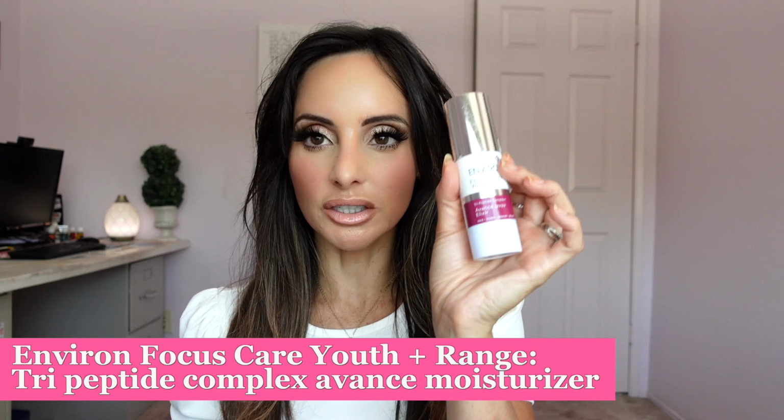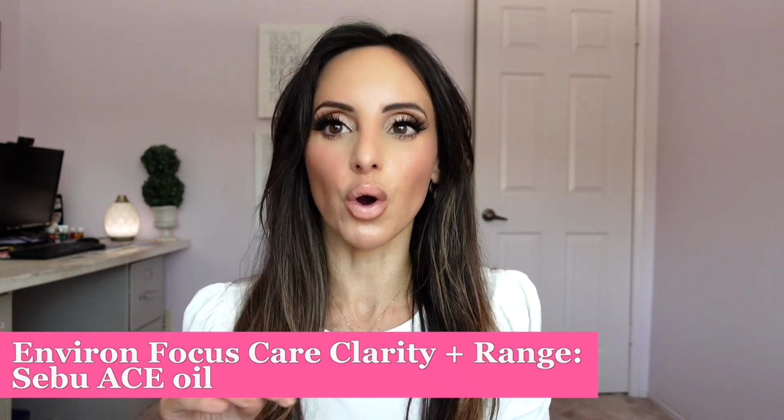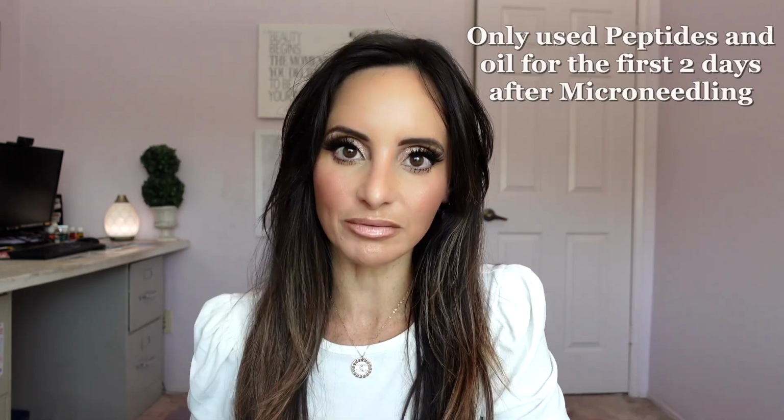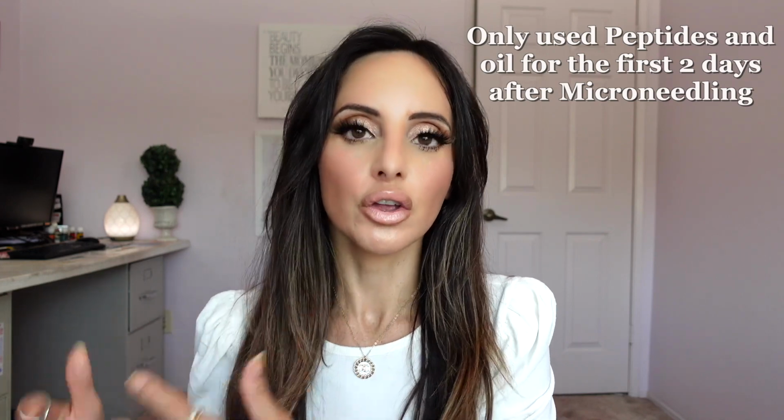I tried. She also wants you to only use 2 products the first 2 days, and that's another Environ product. This is peptides, and then there's an oil that she gives me. She says only use these 2 products for the first 2 days after your microneedling treatment, and then after that you can go back onto your regular routine.